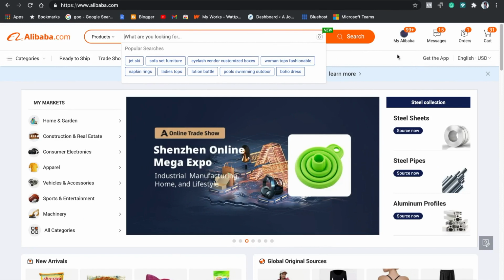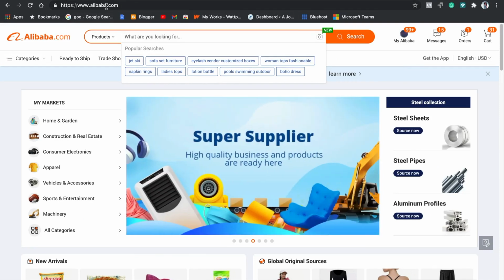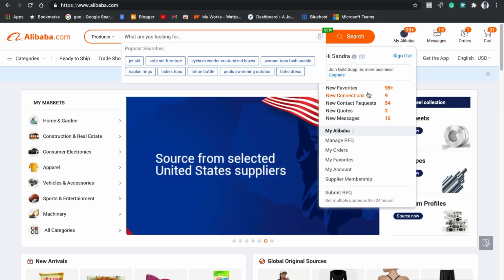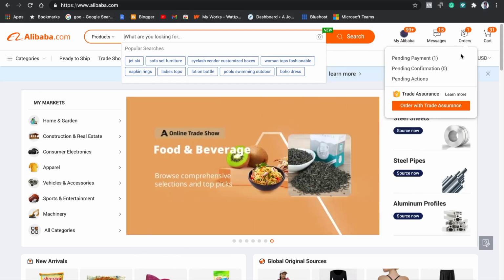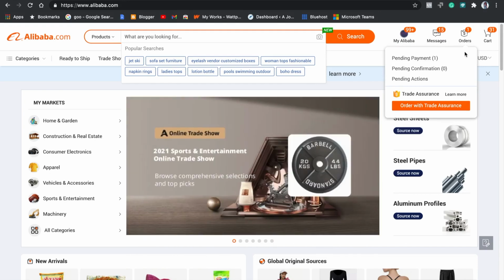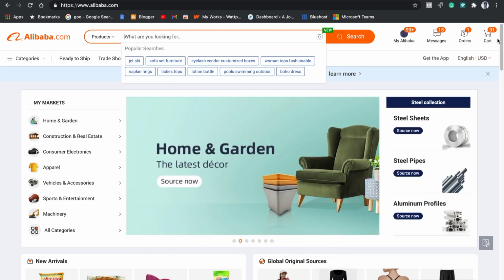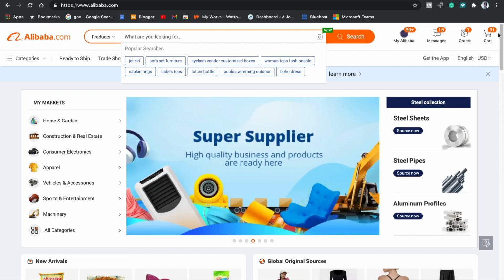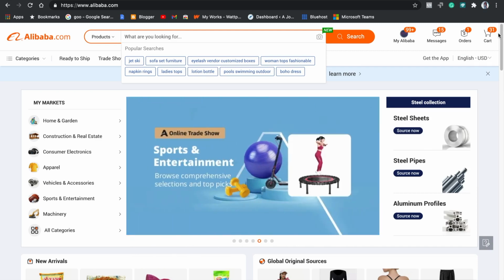So now you're looking at the Alibaba.com website, and this is what the website looks like. This right here is my actual account. So you'll see my favorites, your connections, and all of that good stuff. My name, obviously, Sandra. And if you have messages, you have messages there. If you have pending payments or anything like that, you have it there. If you put anything in your cart, you'll have it here. Obviously, all these things in my cart I'm not purchasing. I just put it there so that I could go back to it to see what it was that I was looking at, because sometimes I do forget the sites that I've seen. So that's why I do it that way.